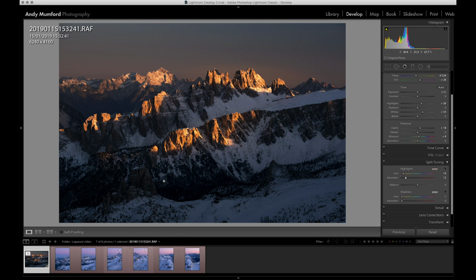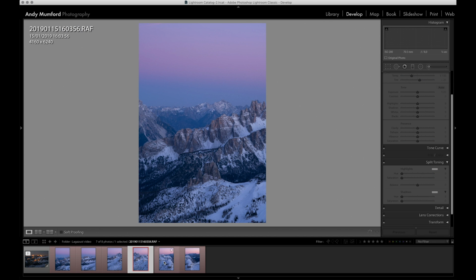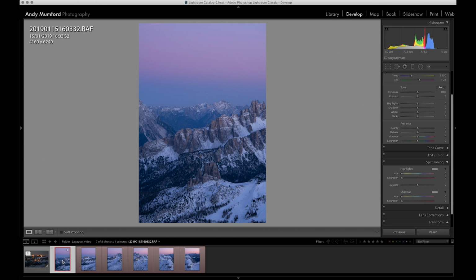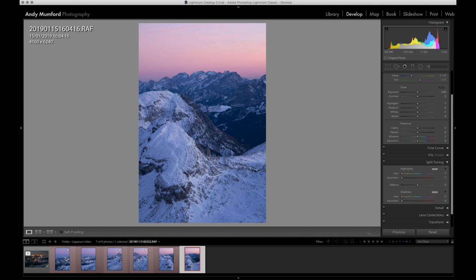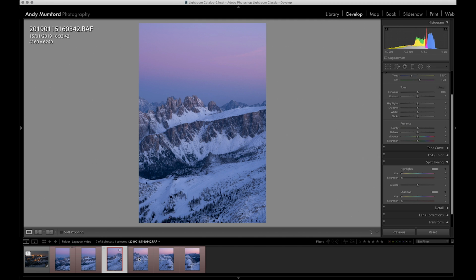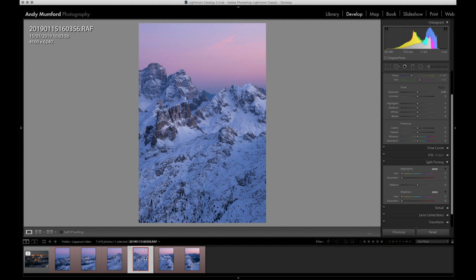Now the next image that I want to have a look at is this group of images here, which is a panorama that I took. Now it's not the one that I actually filmed myself taking, because when that happened there was still light in the sky. This was taken in the blue hour just after the sun had gone down, and you can see that there's a really nice pink in the sky. It lacks the dramatic light of the previous image, but if that were the case I'd probably be editing it in a very similar way.